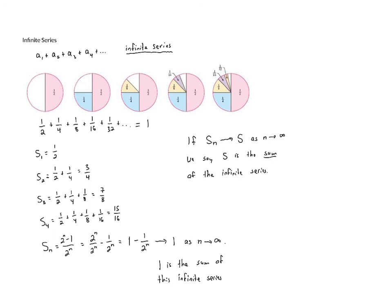But I do want to quickly mention that in Calc 2, there is an entire unit that's devoted to infinite series and determining whether or not they have a sum, or they go to infinity, they keep getting bigger and bigger, or something else happens. And it's a really rich branch of calculus. We're looking at this now so we can get a taste, and so that when you get to Calc 2, it's just a little bit easier to digest.